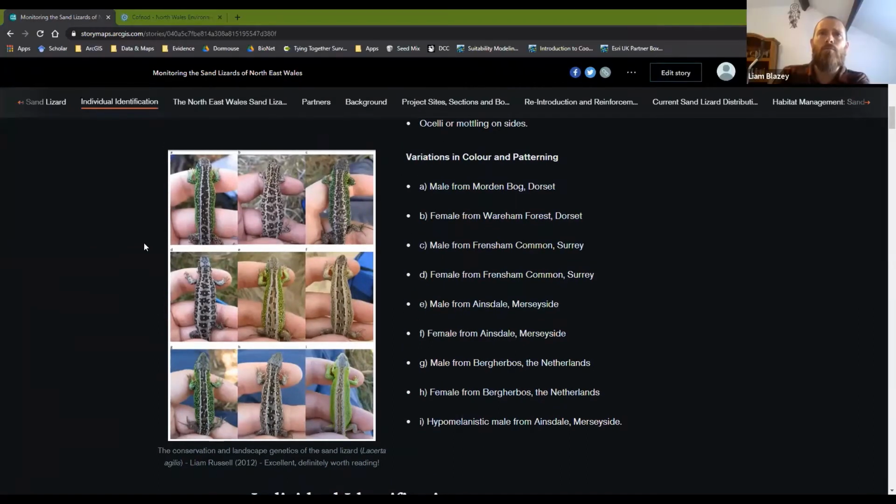Different color patterns or color variations between the races. So we've got a northern race and a southern race, or a dune race and a heathland race. Now in Dorset, you have heathlands. So these two are from Dorset. These two are from Surrey. These four together come from heathlands. And then these two here, with undoubtedly the best coloration, are from the Merseyside.